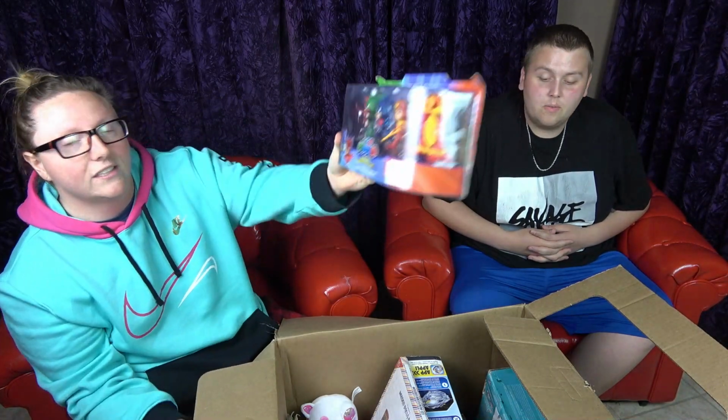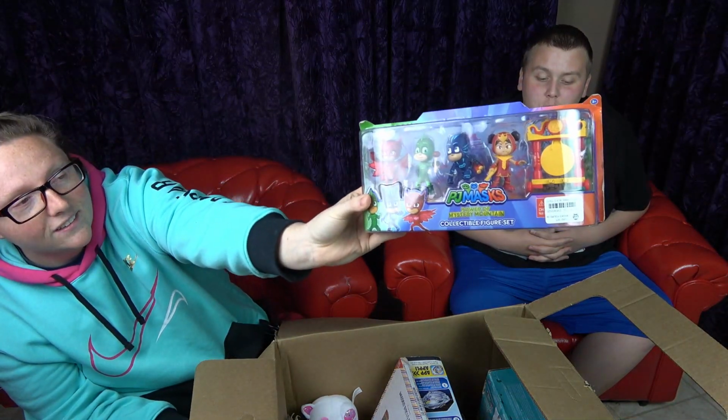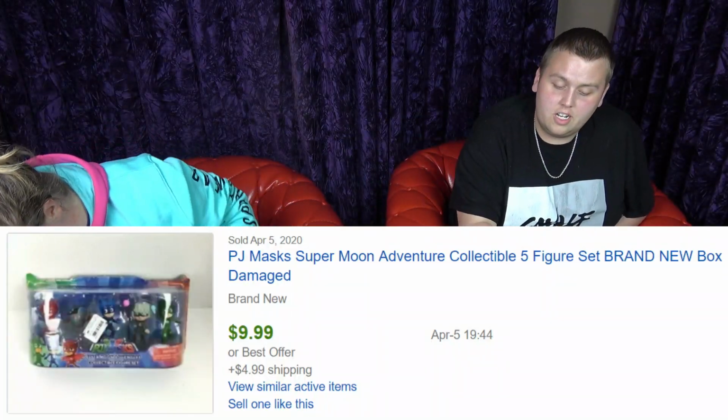So, right off the bat, we have the PJ Masks Power of Mystery Mountain collectible figure set. Ooh, that's kind of cool. That's a lot better than yesterday already. Stop looking. You're cheating. I'm not cheating.